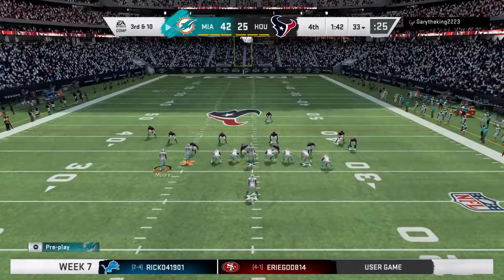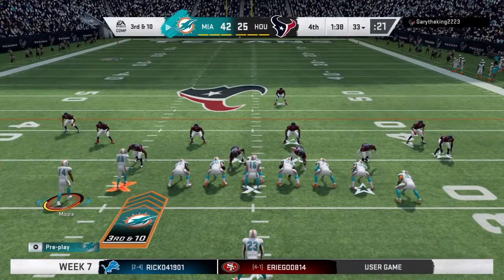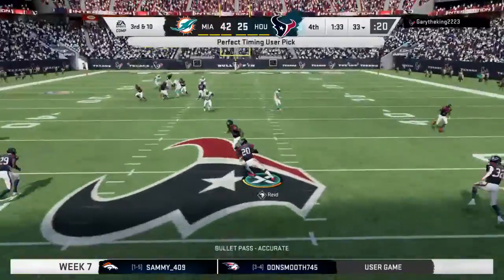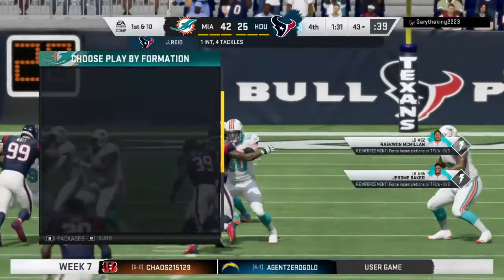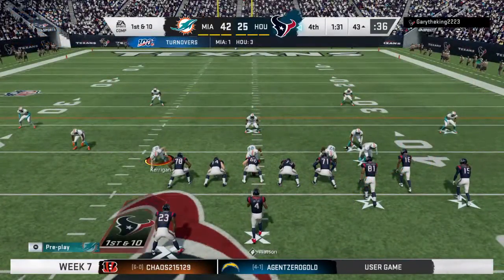And the Texans have an extra defender in the secondary now on third down. Now Marino rifles one that's intercepted. Picked up by Justin Reed, and he's able to get it back here to the 43-yard line. Andy Isabella was the intended target.